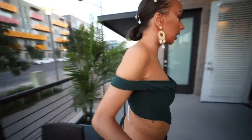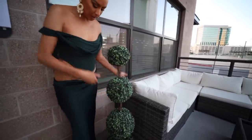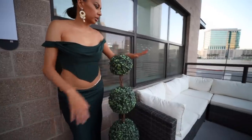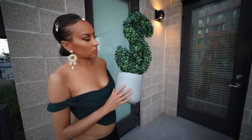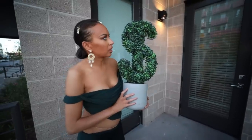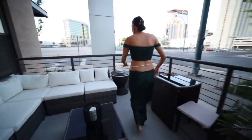Oh, and this from Costway as well. Oh my gosh, I have been dying for one of these, and they actually had it. So I thought this really pulled together the patio. The dollar sign. Isn't that so cute? We just got a cement planter just to make it look more modern. And yeah, I think this was like $49. Super good price.